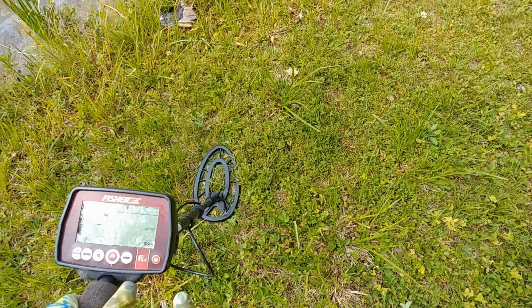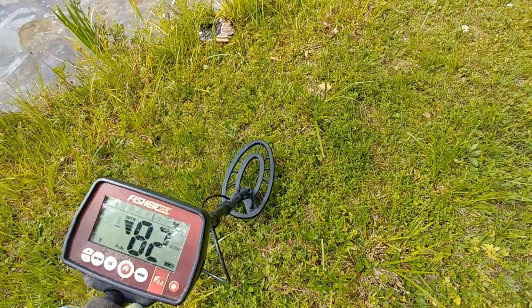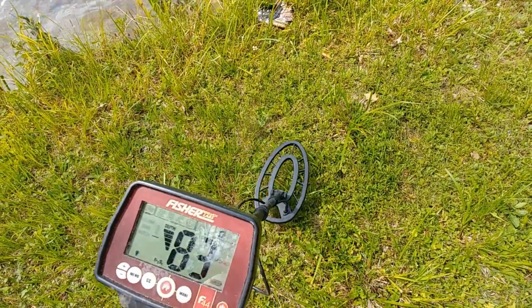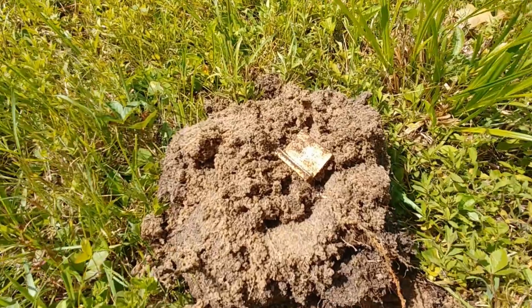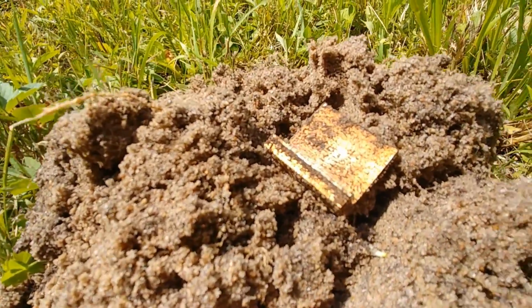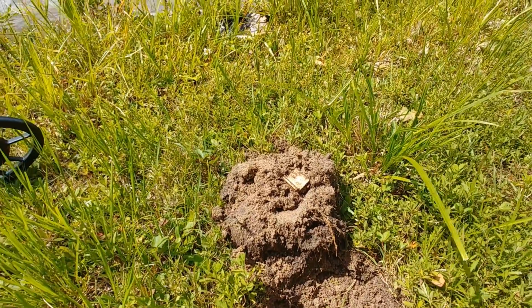Folks, I was going to go in for some lunch, but look at this. I can't leave this behind. I'll pop the plug and get back to you. That rang up so sweet, I thought for sure it was a silver dime. Yeah, it's just a chunk of aluminum. It fooled me. Okie doke, on to the next.